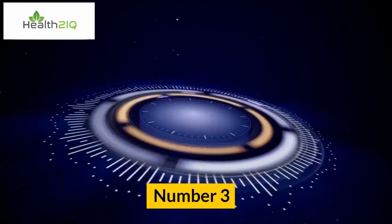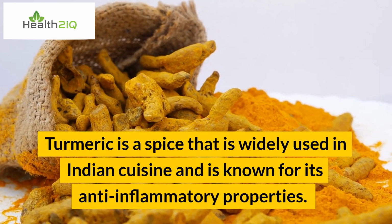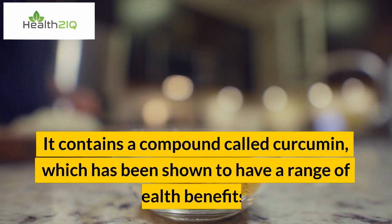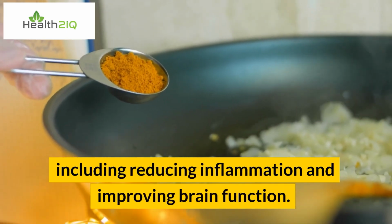Number 3. Turmeric is a spice that is widely used in Indian cuisine and is known for its anti-inflammatory properties. It contains a compound called curcumin, which has been shown to have a range of health benefits, including reducing inflammation and improving brain function.